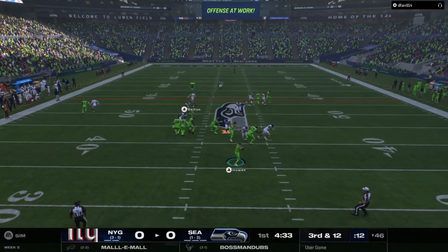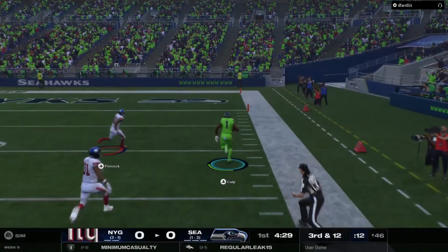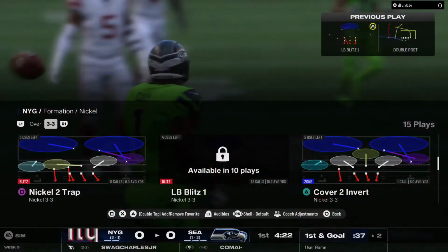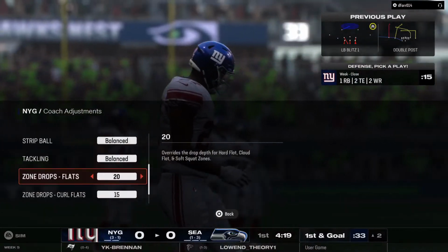Throwing here, Howell. Pass taken in by his big tight end. And oh, so close as he takes it all the way to the 2-yard line. They're able to convert on third down, and that sets up a 1st and goal.